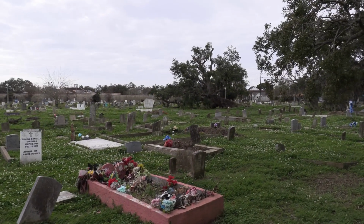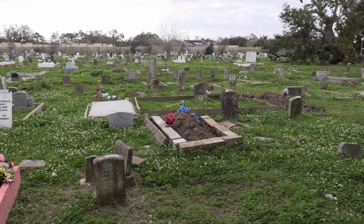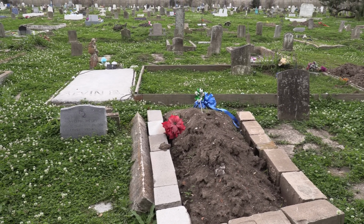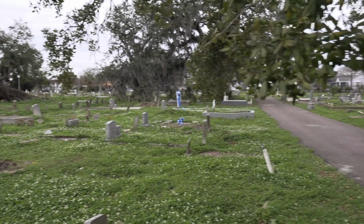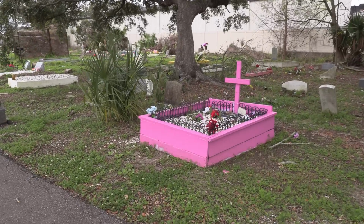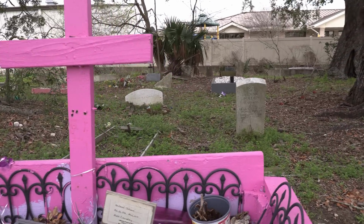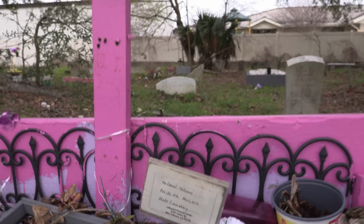I wonder what is going on here. So we have a very old surround with what appears to be a new internment. They may be burying family members on top of family members, or it just may be more dirt. I don't think so. I think that's recent. A recent internment. I wonder if this is a child here. Pink. No marker other than this. Ah, this is David Johnson. It looks like 2017.